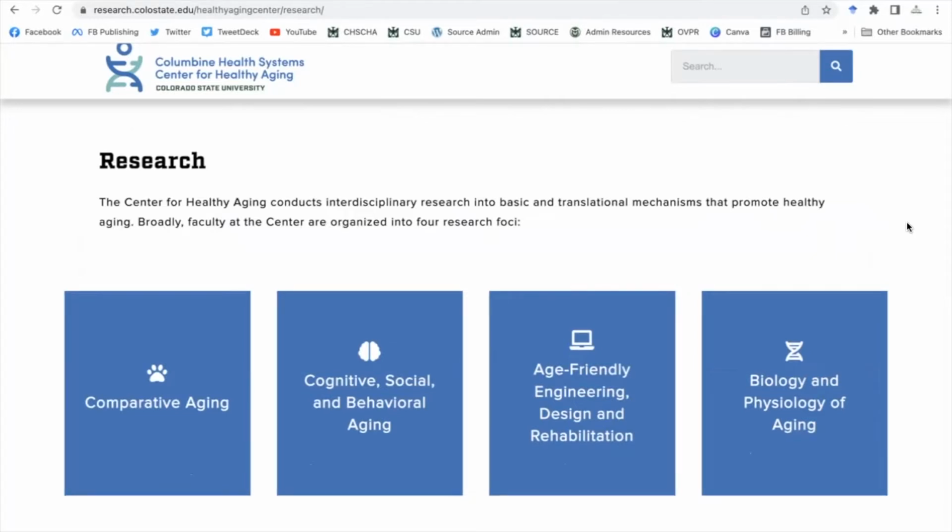And we have organized those 85 people into 4 different research foci. So, comparative aging holds all of our faculty members, many of which are affiliated with the CSU Vet Teaching Hospital. And these are faculty members who look to companion animals to learn about human aging.